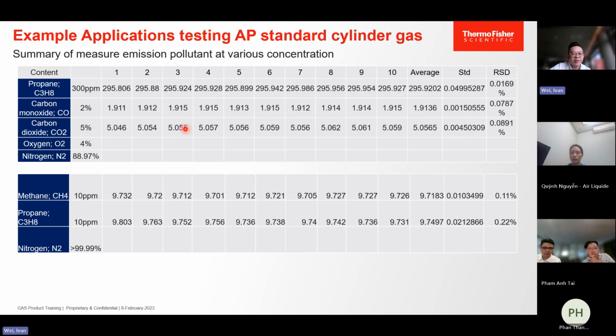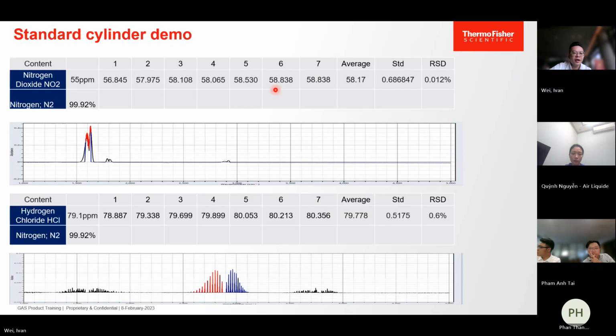Here is another example application test I did with the Air Products standard cylinder gas. As you can see here, the RSD of propane, carbon monoxide, and carbon dioxide is less than 1, and vice versa with different compounds. Our RSD is really, really good. Besides the blending gas, I also ran nitrogen dioxide balanced in N2. As you can see here, our average is quite close to the COA, and the RSD is less than 1%.